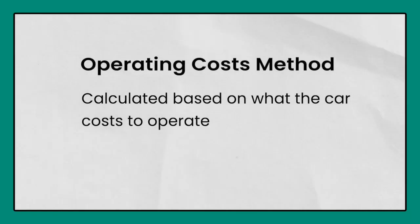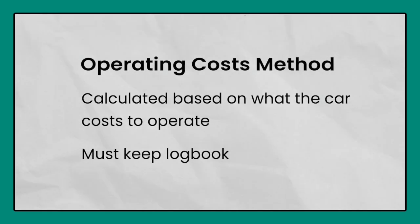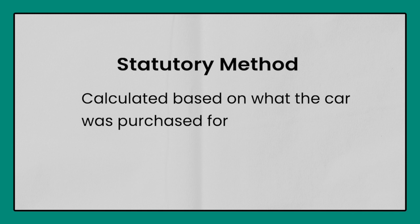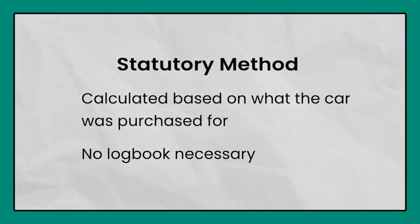The first is the operating cost method, which is calculated based on how much it actually costs to operate the car. If you use this, you must keep a logbook to separate the business use and the personal use of the car. And the second method is called the statutory method, which is actually calculated based on how much the car costs. If you don't keep a logbook for the operating cost method, you have to use the statutory method. But if you do keep a logbook, you can actually choose between the methods, and you'll usually choose the one which will leave you paying less tax.